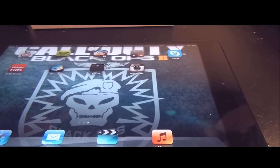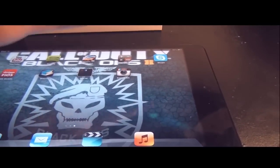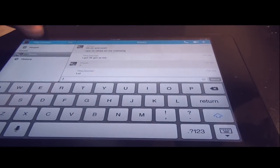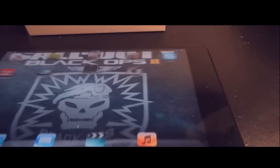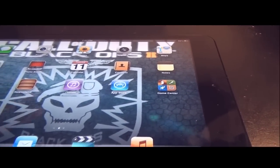Oh, and this game also has multiplayer, Wi-Fi, and just all around the world. Then you got your Skype, which I guess I'll show you how to kind of use it. Okay, so let's go back. That's how you change your pictures and stuff. You see, you get your who do you want to talk to kind of thing. And then, yeah, that's basically it with this. I mean, what else do you want to check?